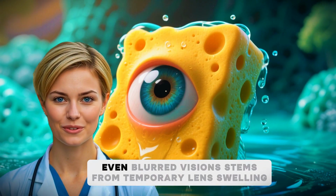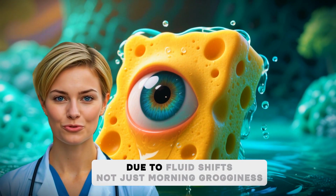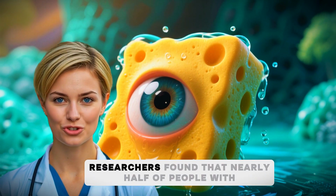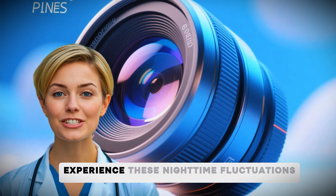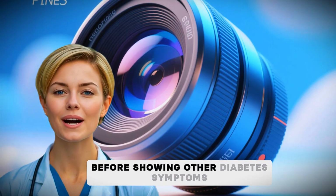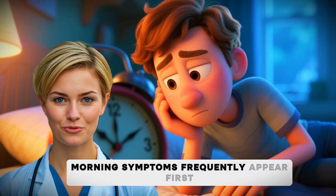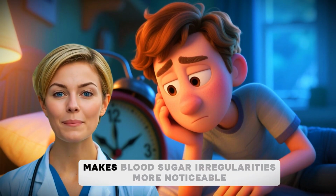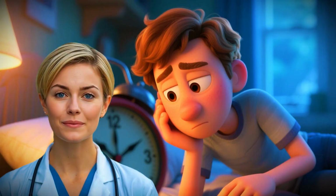The bacterial risk compounds the problem. High blood sugar creates an ideal environment for infections by feeding harmful microbes. What begins as a tiny cut can spiral into cellulitis as staph or strep bacteria multiply in glucose-rich tissue. Prediabetics experience wound infections 3 times more often than those with normal glucose control, turning minor healing delays into serious complications. Compare healing rates to other symptoms like increased thirst or fatigue.